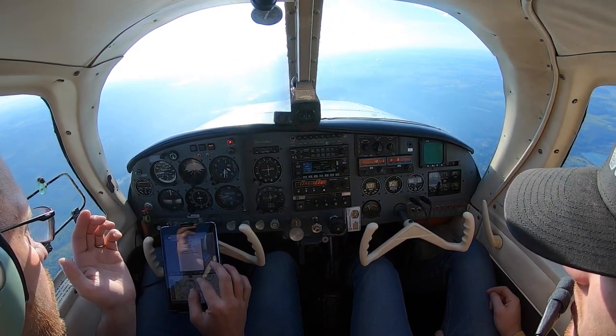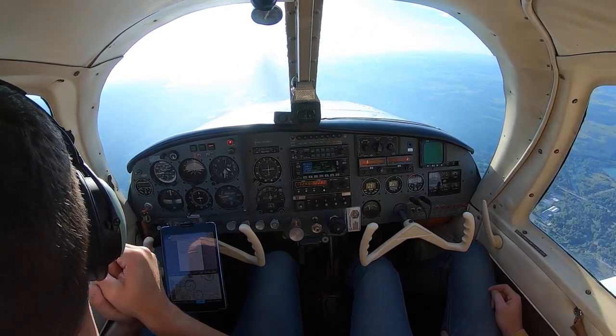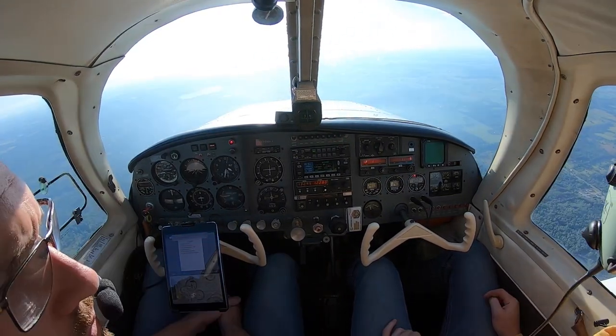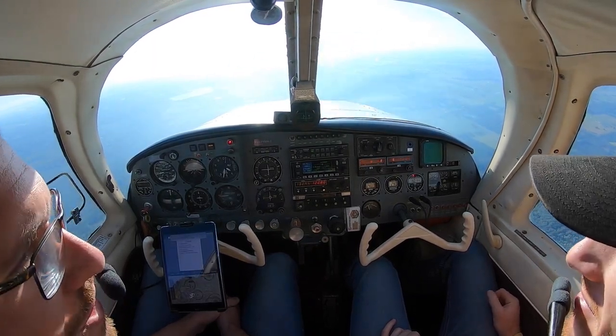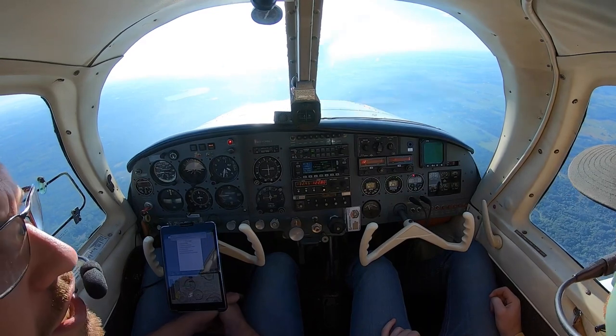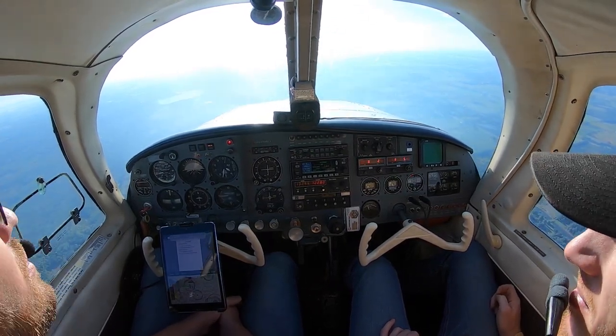9993 Whiskey's below us now, 400 feet off our wing somewhere. It all looks pretty boring from up here, doesn't it? There's not much elevation change in lower Michigan. You got to get quite a ways north to start seeing elevation change.